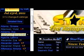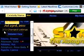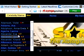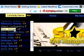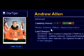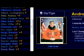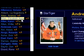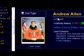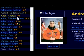But if you can see over in the left-hand corner here, you see the date, 375 changed listings. And that could be people that have passed away, new photos. But really, I just click on a name, like here's Andrew Allen, gives a description, astronaut, and I try and find people that I'm interested in, not just people that are signing or has absolutely nothing to do with book value. Some people collect autographs to try and resell them and make some money.